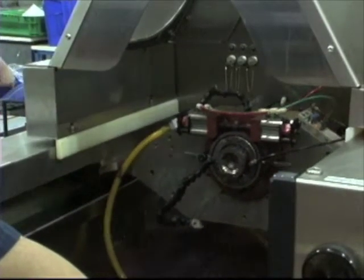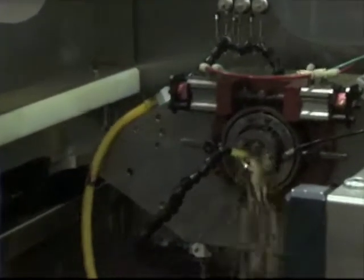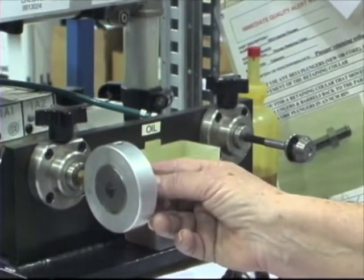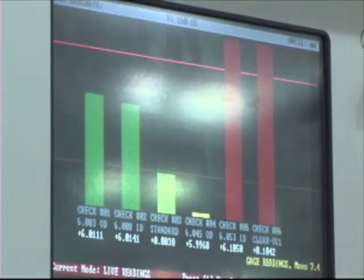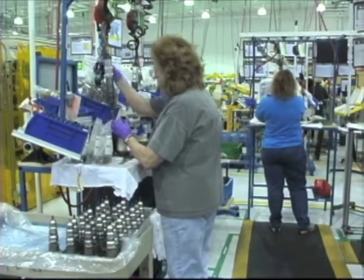Plungers and barrels are machined on OEM equipment and select fit to assure maximum performance and lowest variation from injector to injector. All components are measured to precise tolerances. Deficient parts are discarded and replaced with new.